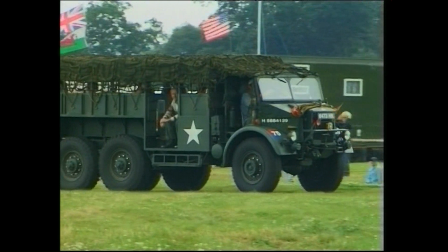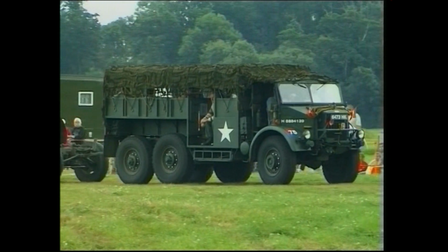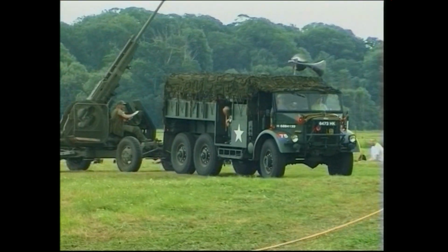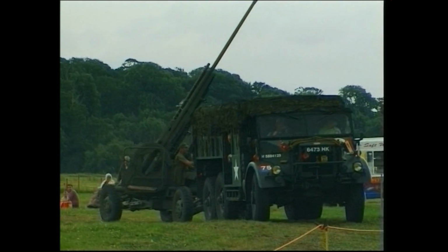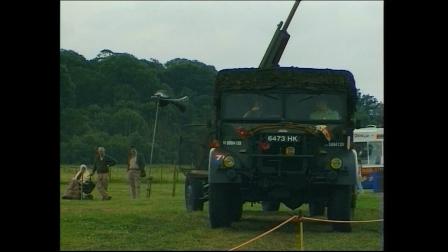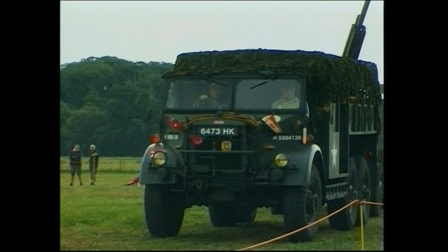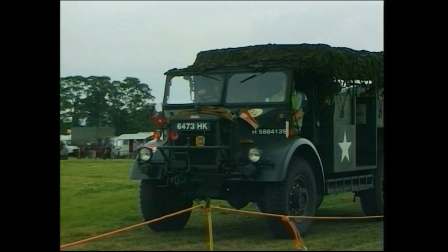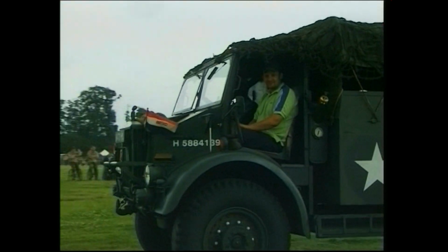Talking of artillery, this was designed to follow on from the old Morris quad that we were using for artillery purposes. It's the low-line Albion artillery tractor. Now this is a real beauty, and this is one that really took my eye and took my heart. I love this old lorry because you don't see them very often. There weren't very many built, and to have one now restored in this condition really is a rarity.